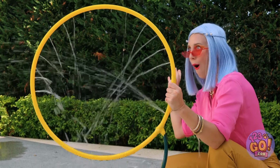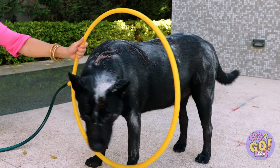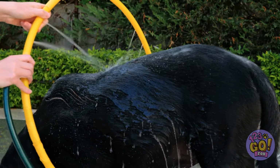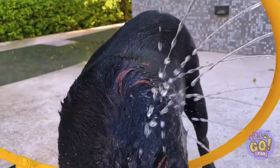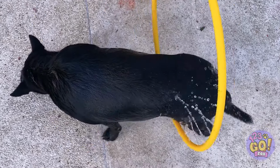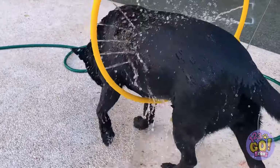We've made our own little dog wash. She doesn't even need to move. We can just run her through it. Well, it helps if she moves her paws. Yeah, that's a good girl.